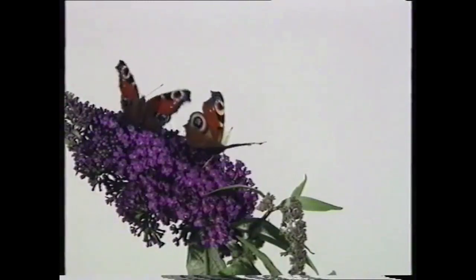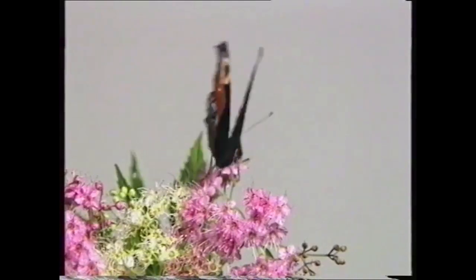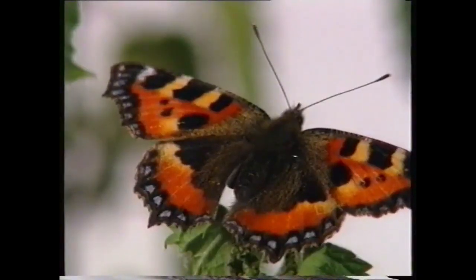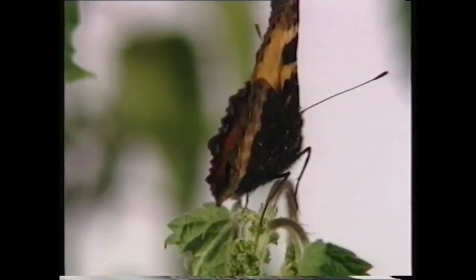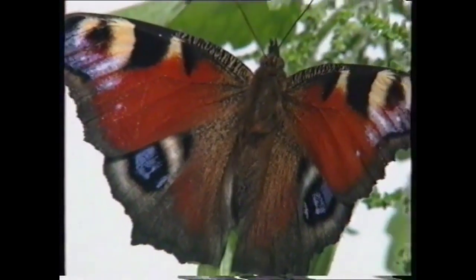There are many different types of butterfly. Have you ever noticed how some of them prefer certain flowers to others? This butterfly is called a small tortoiseshell. And this one is called a peacock.